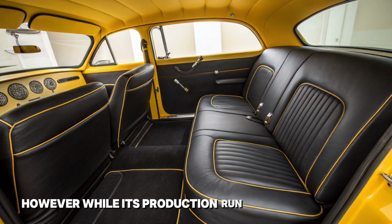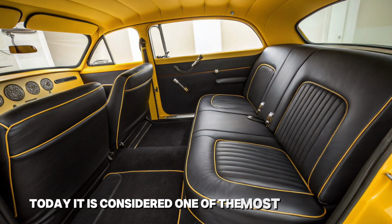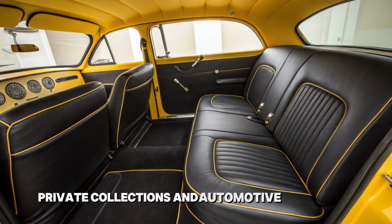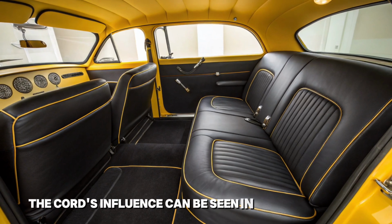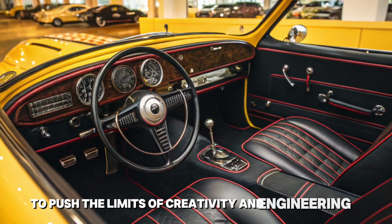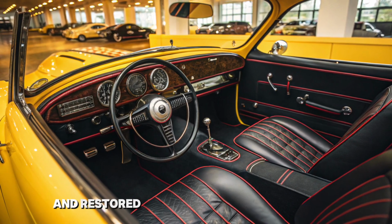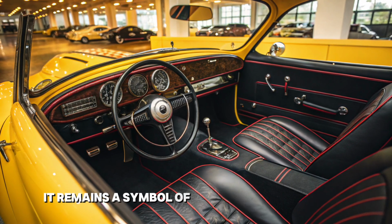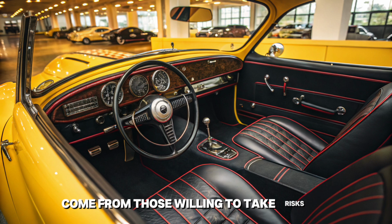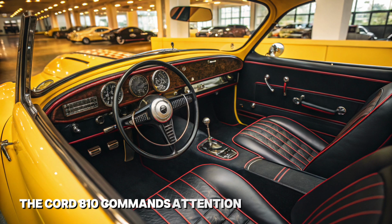However, while its production run was short-lived, the legacy of the Cord 810 lives on. Today, it is considered one of the most beautiful and innovative cars ever made. It has earned a place in museums, private collections, and automotive history books. The Cord's influence can be seen in later designs, inspiring future generations of automobile designers to push the limits of creativity and engineering. Classic car enthusiasts and collectors continue to admire and seek out the Cord 810, and restored examples are highly prized. It remains a symbol of innovation and bold thinking, a reminder that sometimes the most groundbreaking ideas come from those willing to take risks. Even today, more than 80 years after it first appeared, the Cord 810 commands attention wherever it goes.